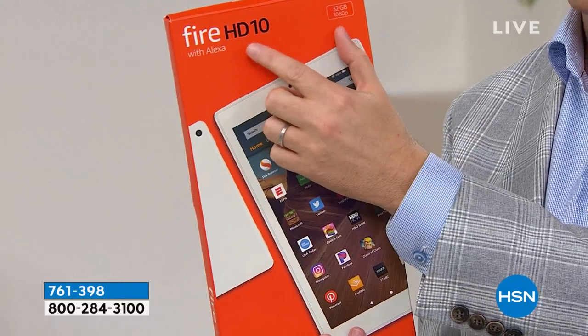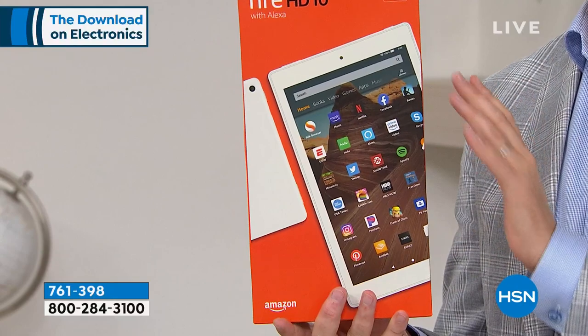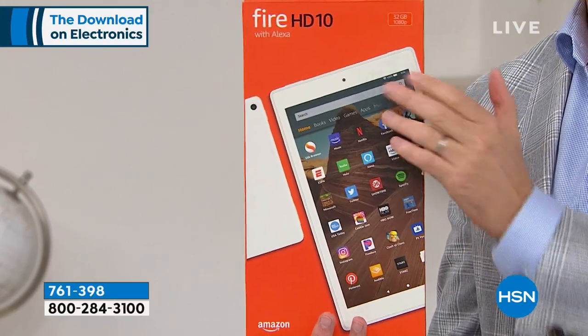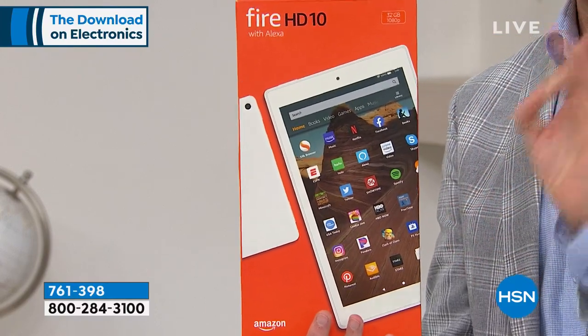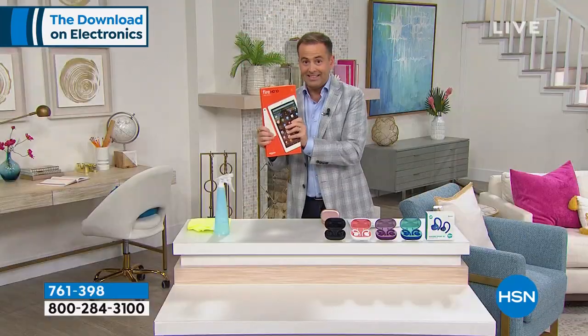This is the big one, the 10-inch, right? This is the HD 10, not refurbished or secondhand, it's brand new. We're going to be the lowest price we've found, lower than Amazon, and we're going to include a bonus as well, but it's limited to 2,500 orders. So we'll get there in about 19 minutes.